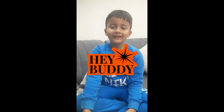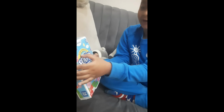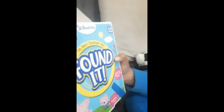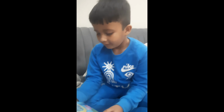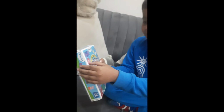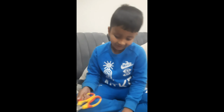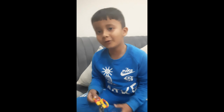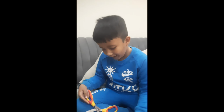Hi guys, today we've got this Found It Peppa Pig pack, and we're going to tell you what is written here. The Smart Scavenger Hunt. Something with three more colors, something round, something heavier than a lift. So these are probably clues, right? And these are not just any scavenger hunt, these are also cards.